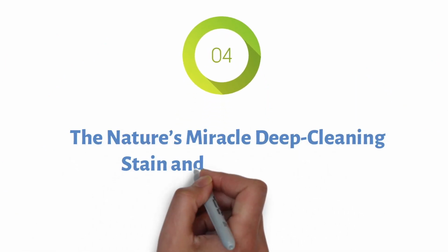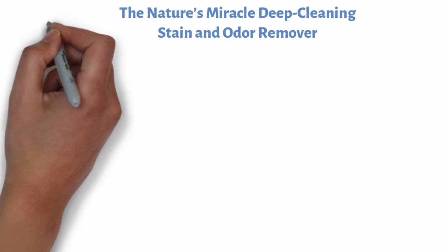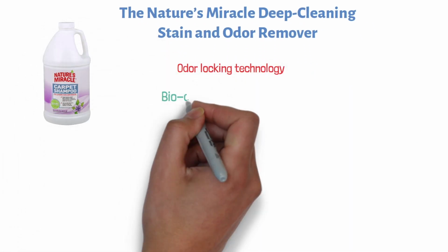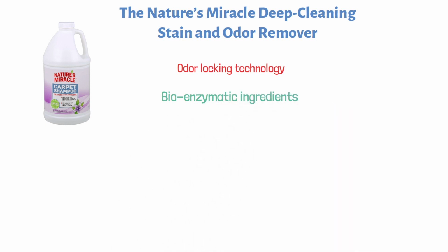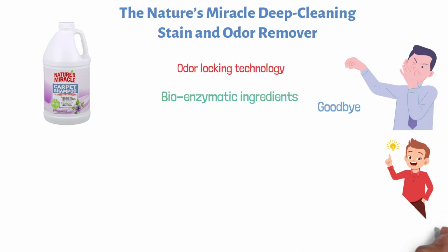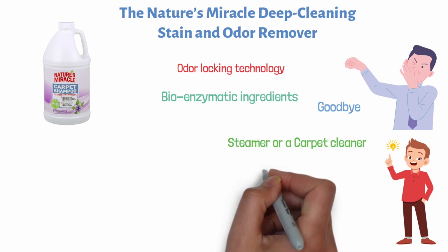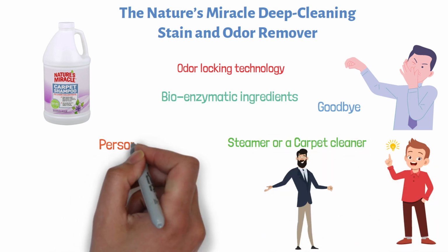At number 4, we have the Nature's Miracle Deep Cleaning Stain and Odor Remover. The Nature's Miracle Carpet Shampoo comes with odor-locking technology made of bioenzymatic ingredients for some serious capabilities. You can say goodbye to the unpleasant toxic smell that a lot of other products leave. You can use it as a standalone solution, or alternatively, you can use it with a steamer or a carpet cleaner, depending on how serious the stain is and your own personal preferences.